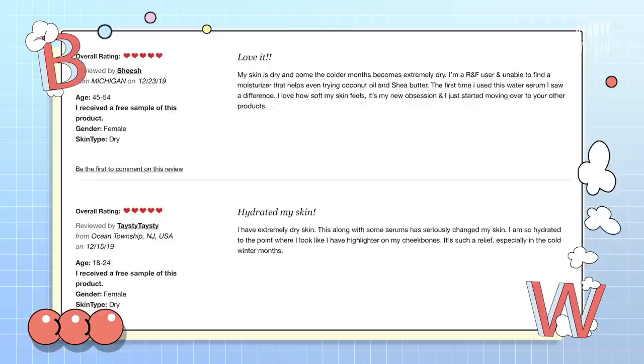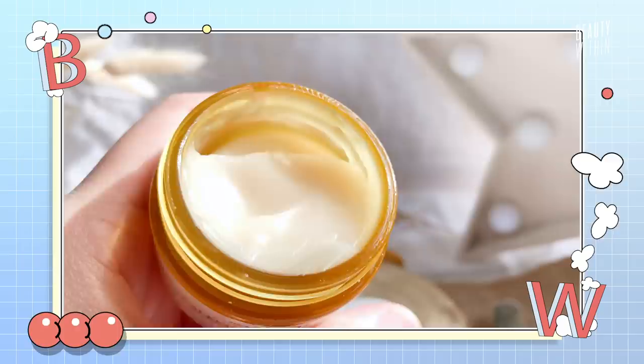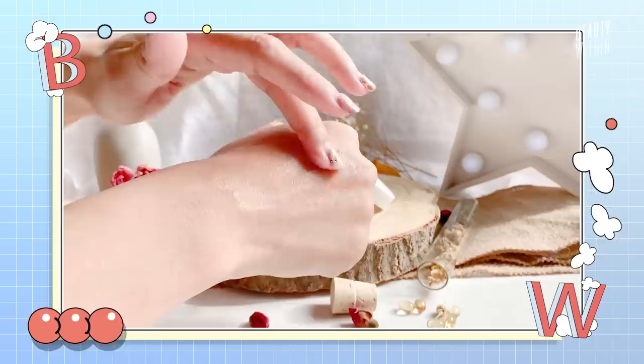If you read the reviews, it is mixed. Some people say it leaves a greasier feeling because there are oils in this. The oils are the emollient that help to soften the skin. I can totally understand that oily feeling because you don't need a lot of it. Yeah, you gave me a lot. I don't like that feeling when there's a film, a very thin and light film, on my hand.